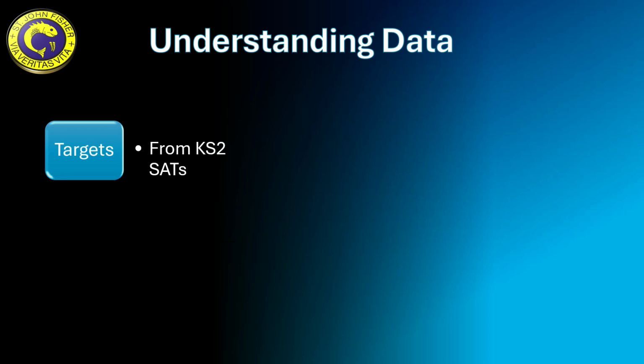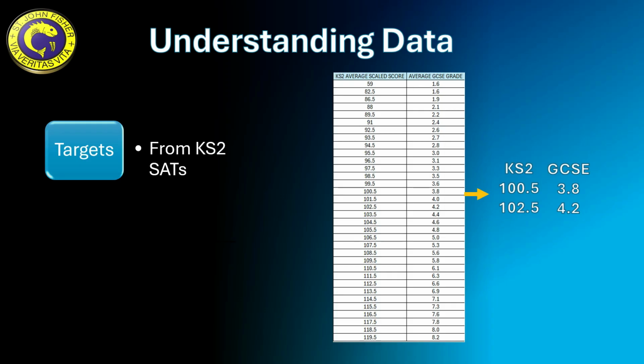In the vast majority of cases, targets are generated using information from Key Stage 2 SATs, where performance in maths and English is averaged. This then is compared to national results. On the left-hand side, you can see the average Key Stage 2 SAT scores. And on the right-hand side, for students that achieved that SAT score, the average GCSE grade they would achieve 5 years later at the end of Year 11.